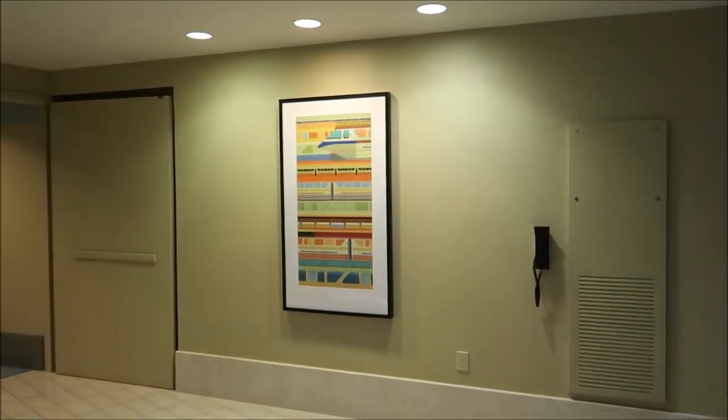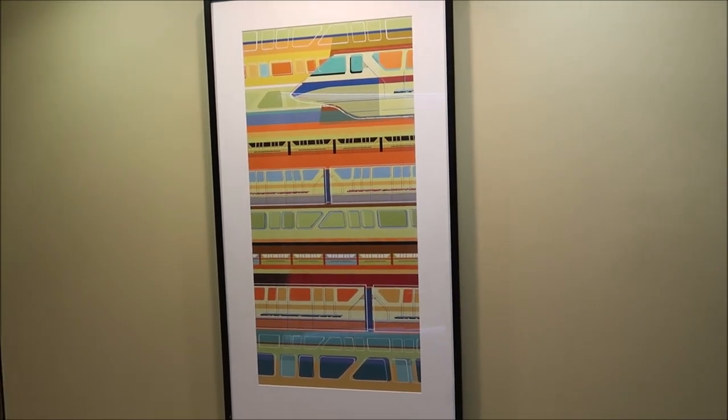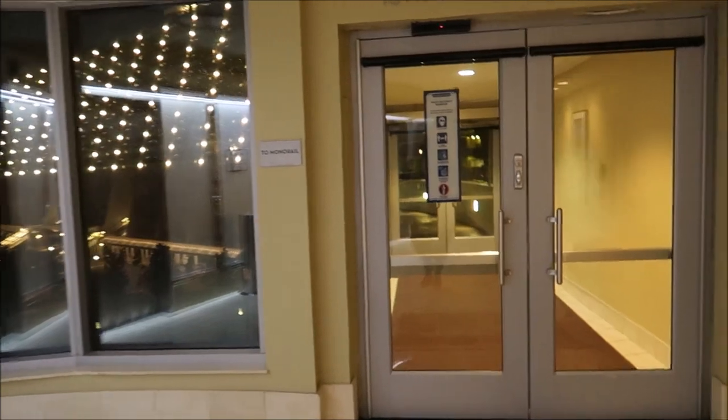Going down. Oh, look at that picture. I need it. Oh man, I really want that. I feel like they're missing an opportunity not having a little art shop where you can buy all these amazing prints. I would buy them all. And here's the walkway that I was talking about.